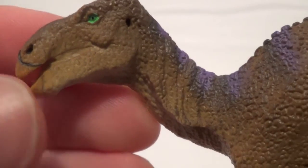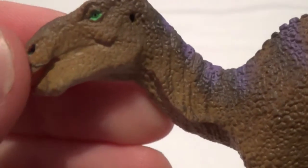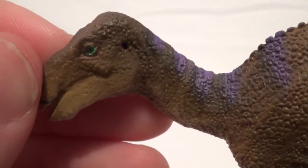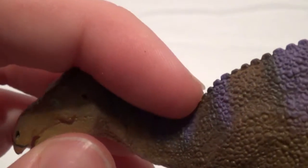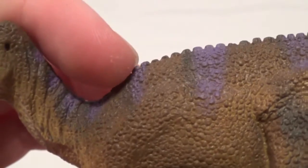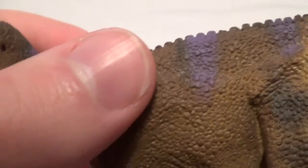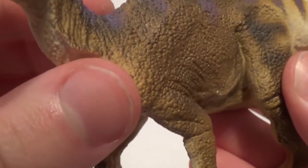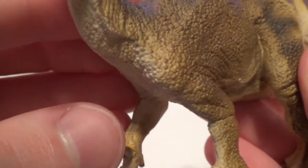So moving down the neck, you can see some really nice baggy and wrinkled skin. That looks really good. I love all the scale detail on this model again. Looks really great. You can see the violet stripes that start to come into the back there. Those look really nice. Moving up into the body, you can see these ridges coming up on the back of the spine there. Those look really nice. You can see how the violet stripes get longer on the body. You can see the muscular chest and shoulder area down here. That looks really nice and realistic.